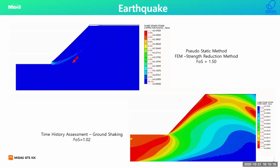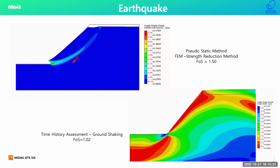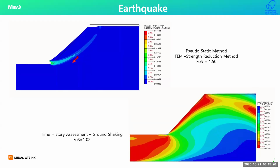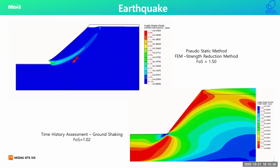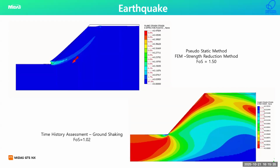So coming to the earthquake, seismicity is a very important part in New Zealand. Most of the time we end up dealing with the pseudostatic method for slope stability assessment here. For the pseudostatic assessment of this very simple slope that I carried out, in LEM we found 1.5, and in FEM, considering the strength reduction method for a pseudostatic analysis, I also found the factor of safety to be 1.5.